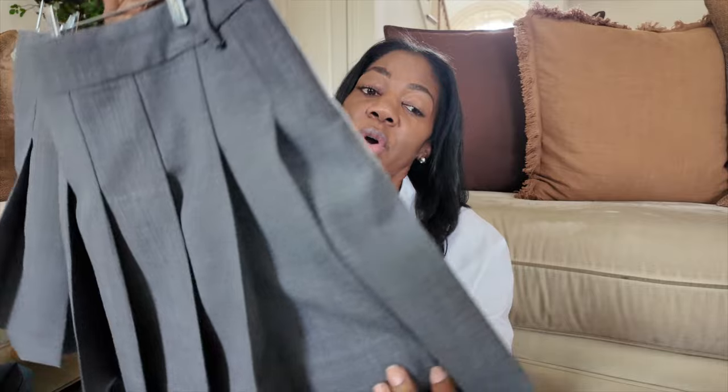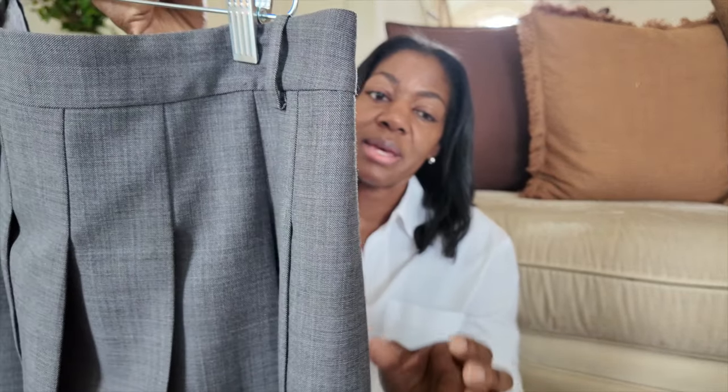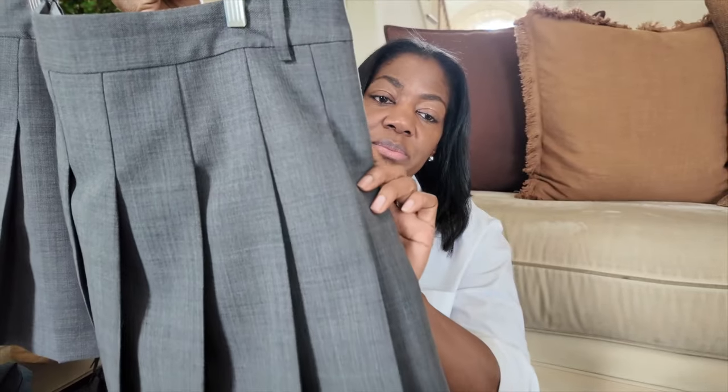Oh, hold on, y'all, hold on. Hold on, hold on, hold on. Hold the line. Y'all remember when your grandmama used to say that? Hold the line, honey. Y'all, the quality of this skirt is beyond me. Now, this is from the Zara women's collection.